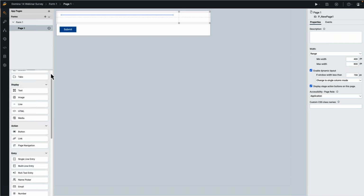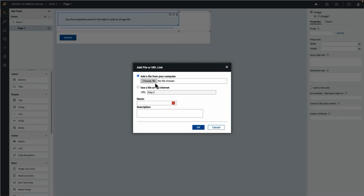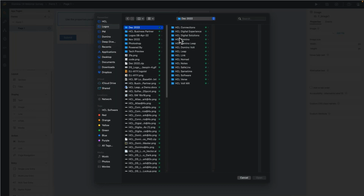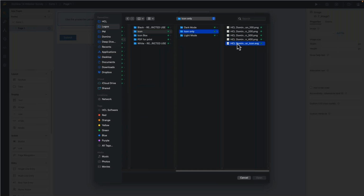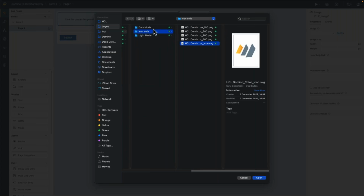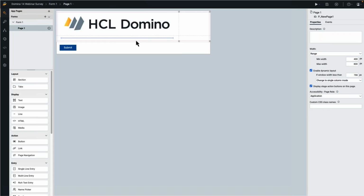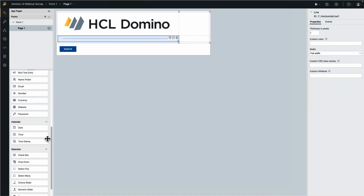So let's create a little survey form. Let's put an image at the top here, Thomas, so that we can tell people what it was about. So logos, December versions, Domino, icon. I think I need the icon. No, I want the words as well. Let's pick the horizontal one so it goes across the screen. Brilliant. Let's put in a separator line. There it is. Excellent. And then we want to do a survey.